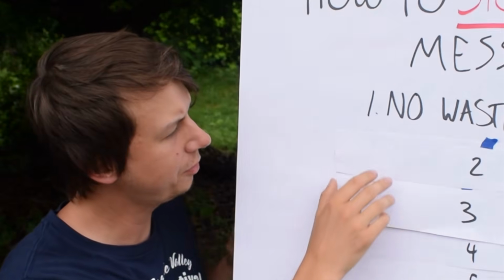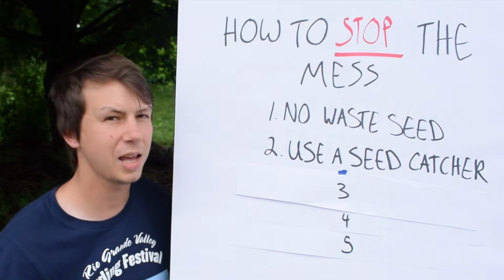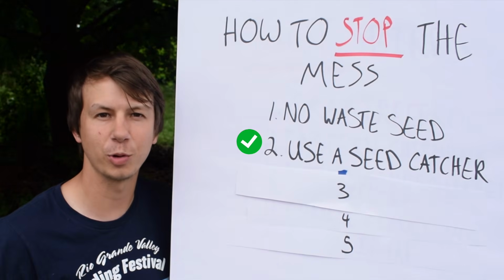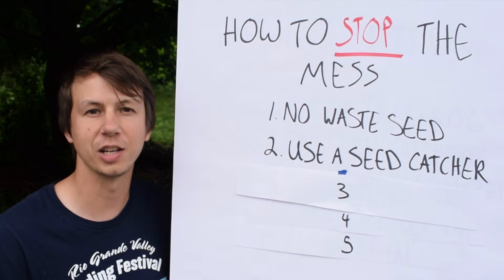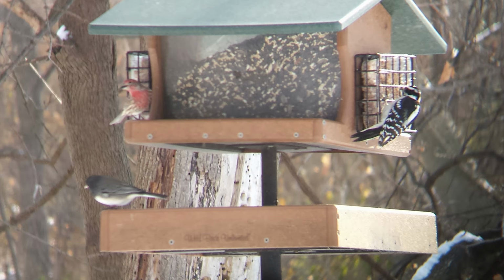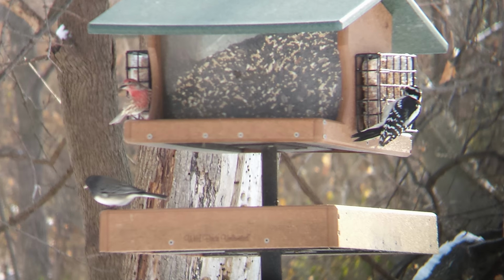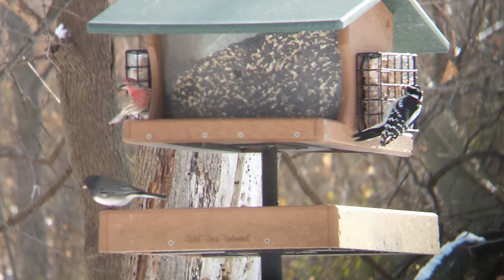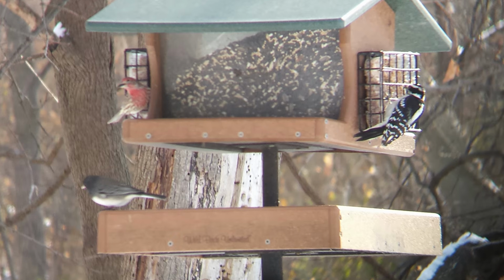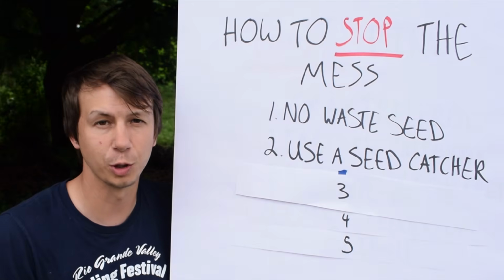Number 2, we have using a seed catcher. So basically this is just taking any seed that would go on the ground and trying to catch it in something. So if you have a pole and then your bird feeder set up, it's putting kind of like a ring or a platform around it. So if birds are pushing that seed out, then it's gonna land on your platform and other birds can go there and feed there, or you can just put it back into your feeder when it's done.